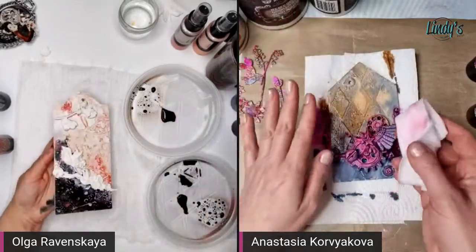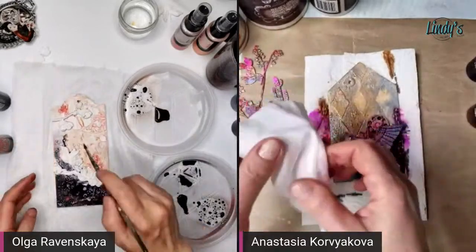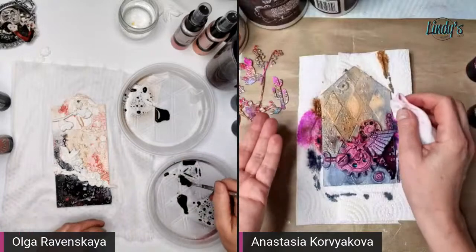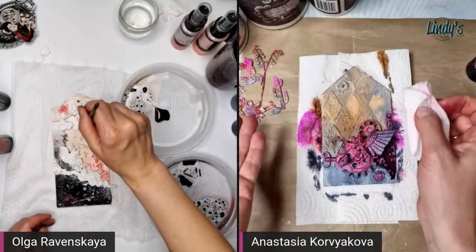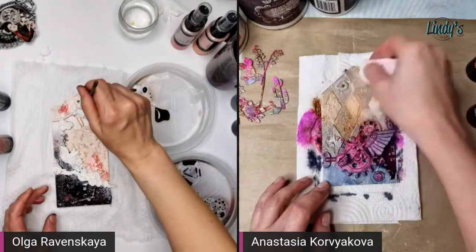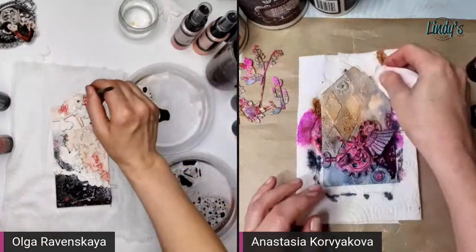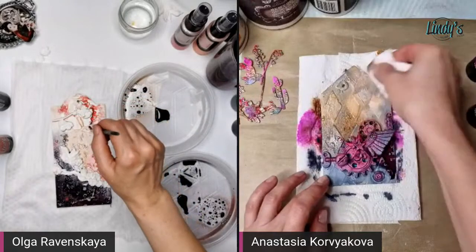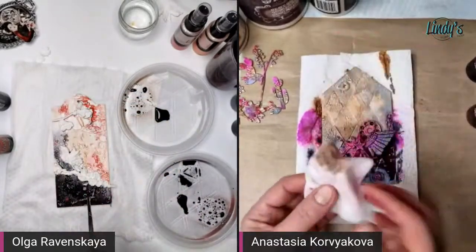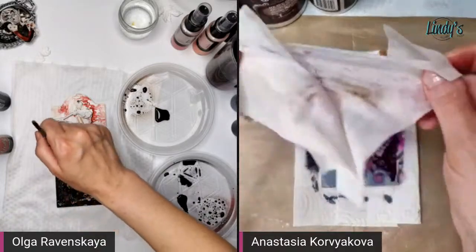Also, without drying, I remove some quantity of sprays from the background to make stains and spots. Yes. Okay. Show me how you do it. I'll do the same.